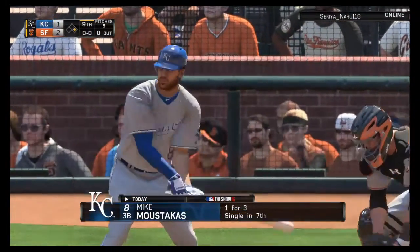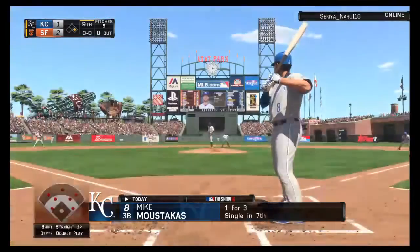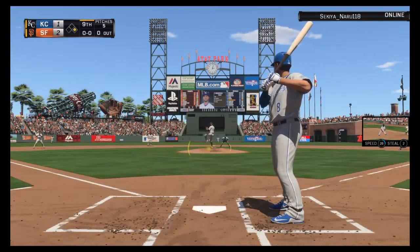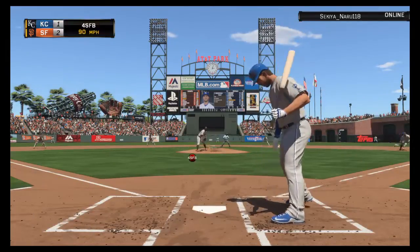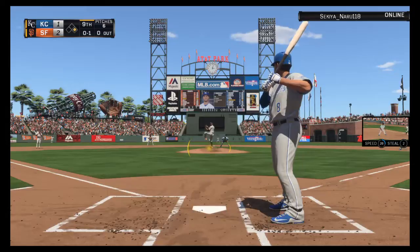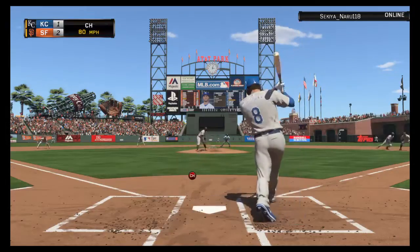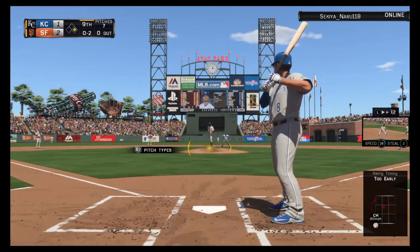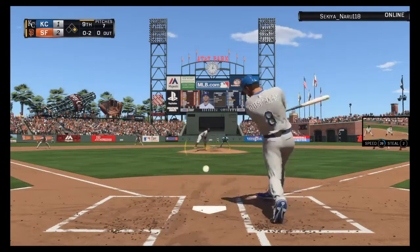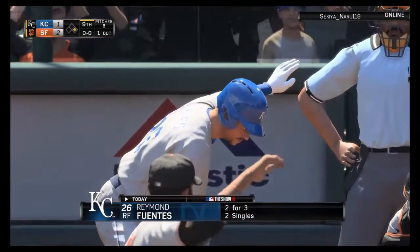Mike Moustakas comes to the plate now with the tying run at first, so he'll be looking to drive a ball into the gap here. There's a good fastball on the outside corner as he'll take a look at strike 1. Oh, got him to swing out of his shoes on that one. 0-2. And a check swing here, but the bat clearly breaks the plane as he's set down for the first out.